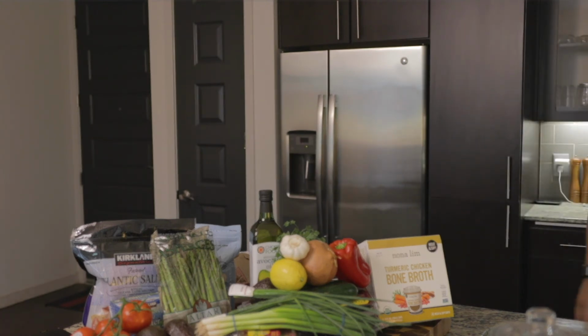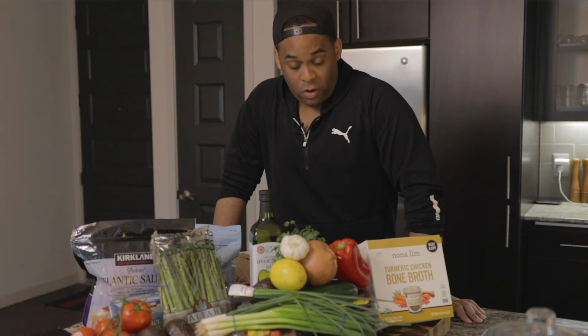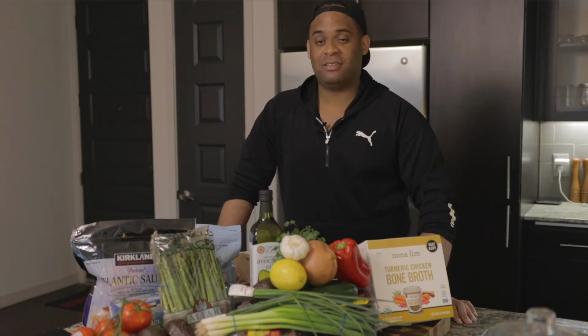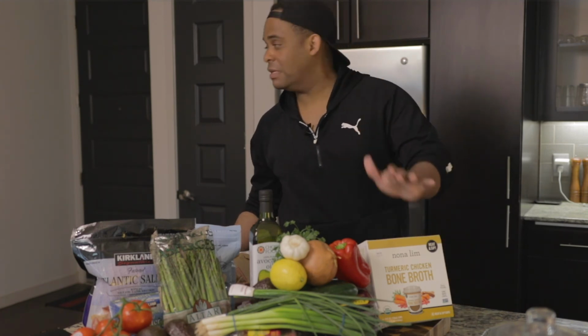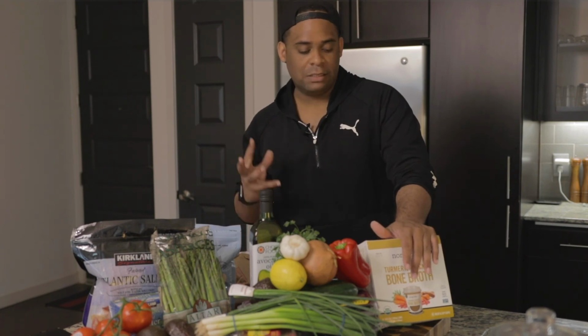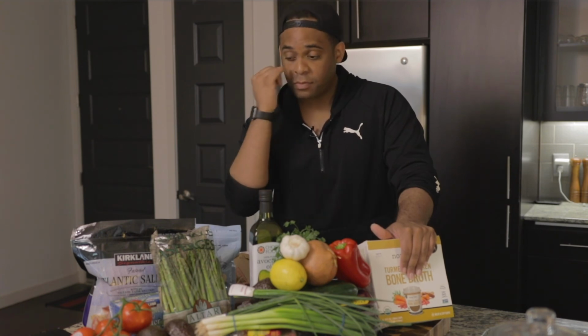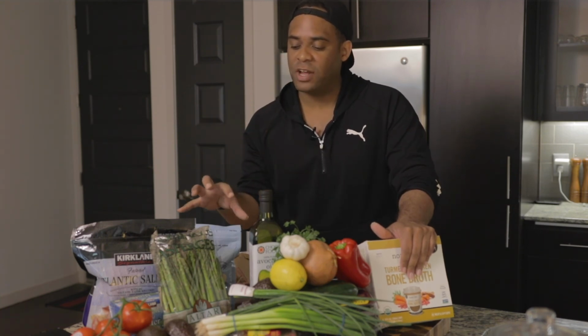All right, so this is basically our grocery haul for my keto diet. It's a lot of food for just me, but please believe I will eat this and cook it too, as I'm not about wasting anything. So got our proteins, our fats, got some bone broth, some avocado oil, some avocados, some fresh veggies too.